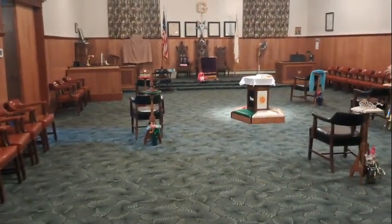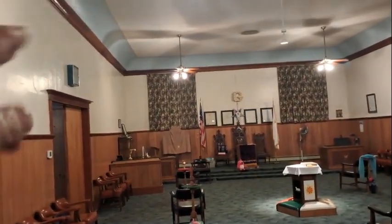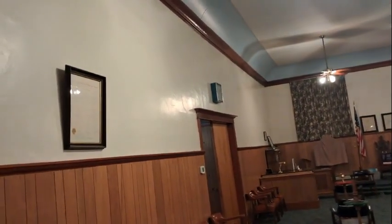As we go in, you can see this beautiful room. It's in great condition. It's got the curved corners that you don't see very often. Is there some indirect lighting also up there? Do you know?